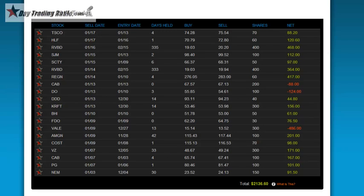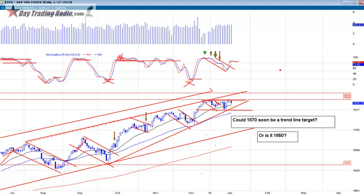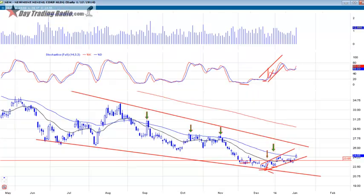And that, of course, is the patterns. Most of these are going to be HPS setups or something similar to that. We'll show you the education behind how they made money, or if they didn't, I'll show you that too. We'll start off with Newmont Mining.